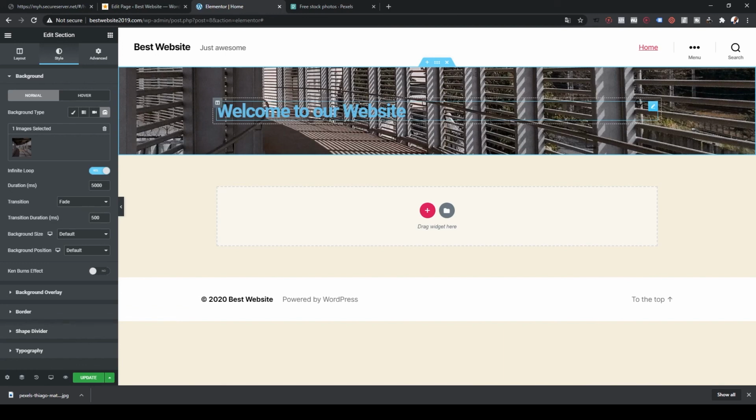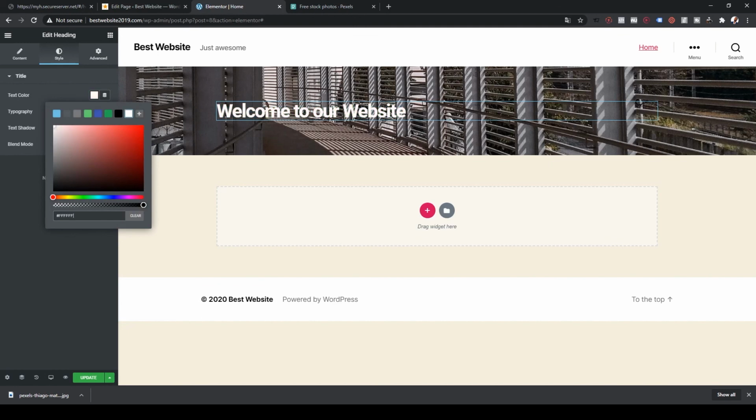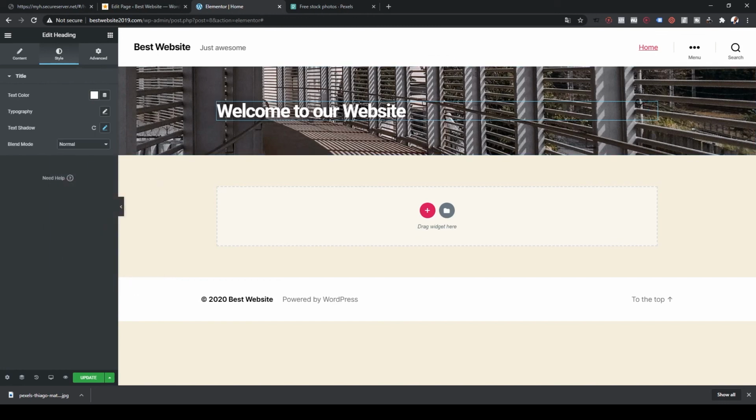Much better. Okay, and here, if you go to the style section, you can change everything you need to change about it. You can change typography, you can add some shadows, you can change the text color. I'm going to change it to white over here, and we're going to add some text shadow to make it stand out a little bit, like so. It's going to add a nice shadow and make it stand out from the background, even if the background is very bright. That goes to show you how easy it is to edit your WordPress website, how easy it is to actually start creating a WordPress website.